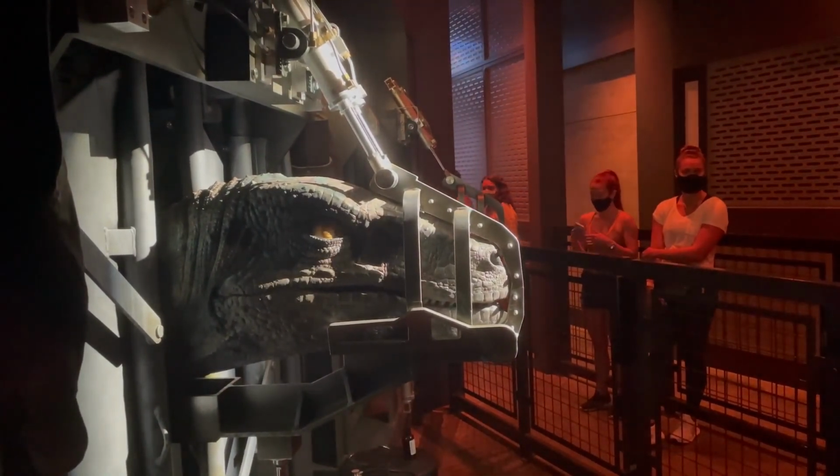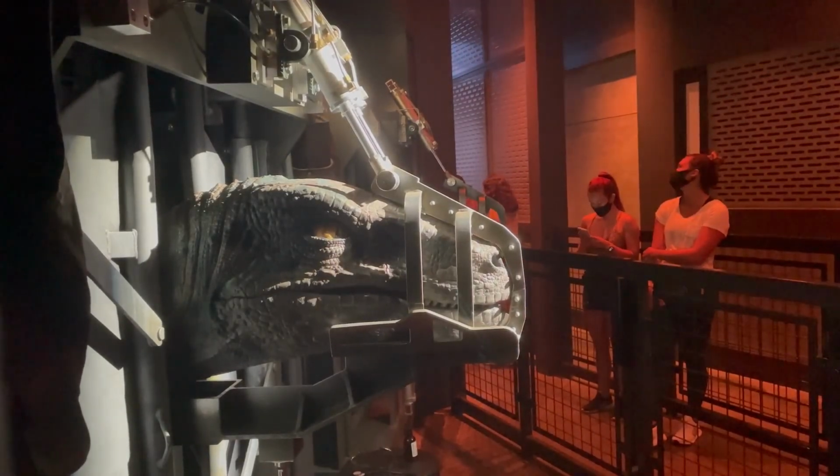It's a shame that the ride blocks the Discovery Center a little bit, and so the photos aren't as cool as they used to be, but it is what it is. I'll give it an 8 out of 10 for theming. They have to pick a theme, either Jurassic Park or Jurassic World.